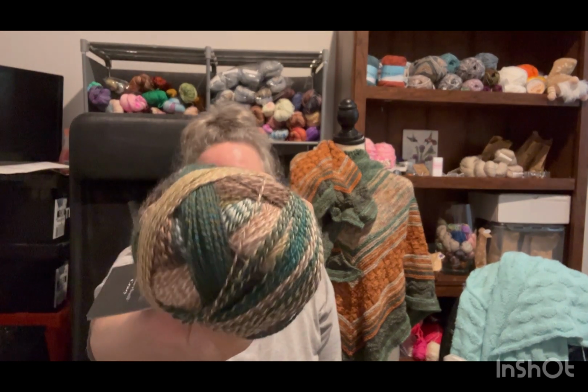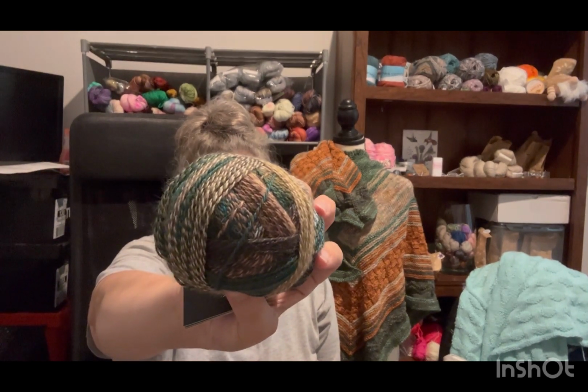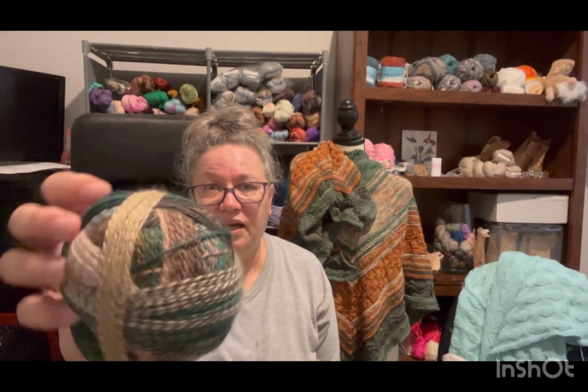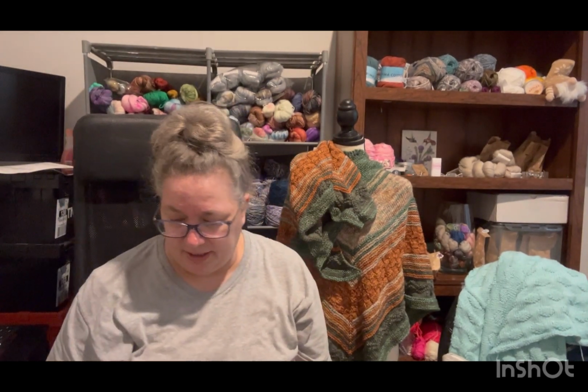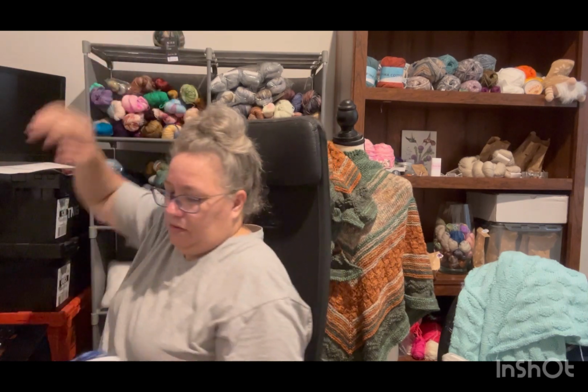I like the colors for my husband. He was in the military, and so I think that this would be kind of camo-ish. So I'm going to try that out and see how that works out for him.